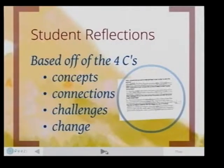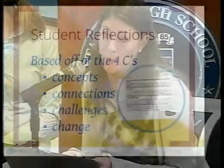Now, another part of these non-routine problems are the student reflections, which are based off of the 4 C's, which come directly from the Making Thinking Visible book by Ron Ritchhart. We did adapt these questions from the book because we felt they really collaborate well with what we're trying to do. The concepts part being, what did you need to know to solve this problem? What connections of past concepts did you have to make in order to solve this problem? What challenges did you face and what did you need to get around them? What did you do when you were faced with a challenge? And lastly, how does working on a question like this change your way of thinking?